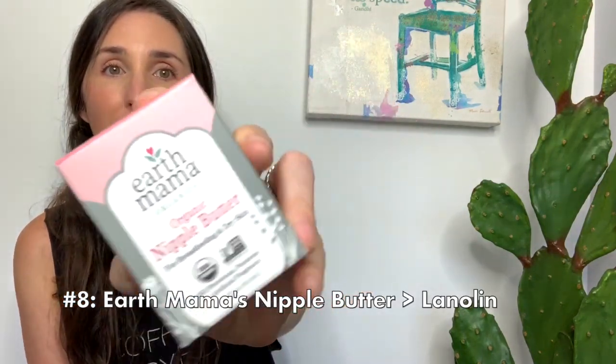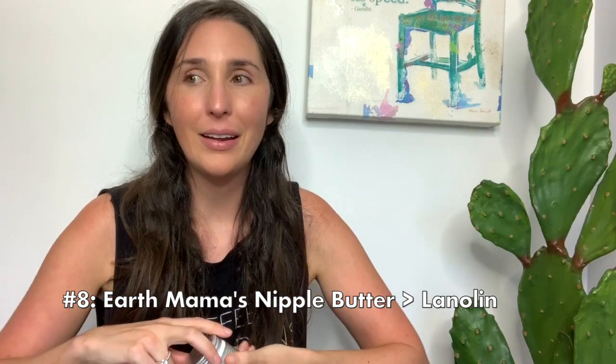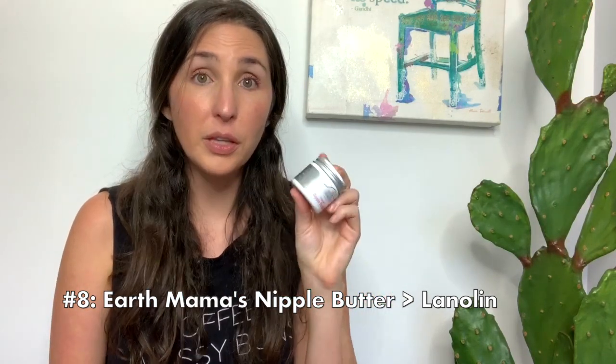Now, if I wasn't wearing a bra, obviously I couldn't wear the gel pads, and they had given me lanolin samples at the hospital, and that was okay. It was quite sticky and gooey and greasy feeling. Instead, I much preferred Earth Mama's nipple butter. It is a little bit creamier, a little bit softer than lanolin. If you are going to get a nipple butter, this would be the one I would get.